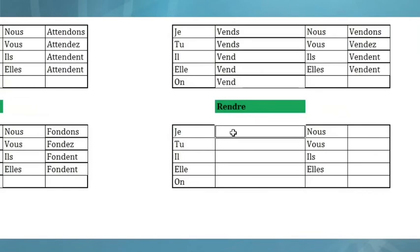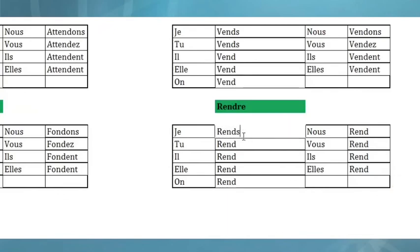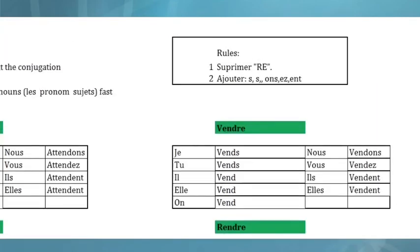Now you tell me about the next verb that we are conjugating, that is rendre. So let's start. What is rule number one? We are deleting RE and we are left with rend. And for sure, are we adding anything or not? Yes, we do. We are adding s. And for tu, we are also adding s. For il, elle, on, we are not adding anything. For nous, we are adding ons. And for vous we are adding ez. And for ils and elles plural form we are adding ent.